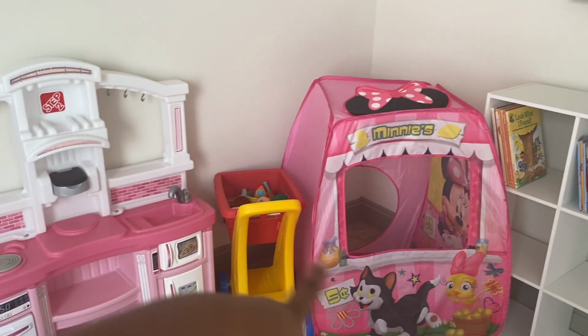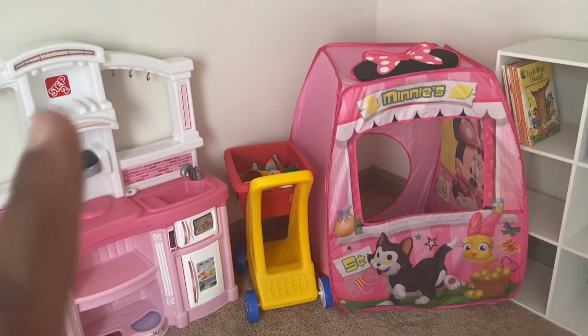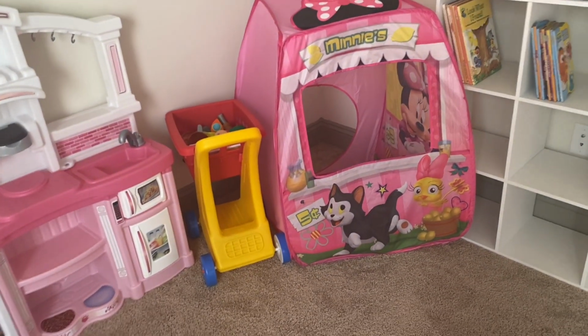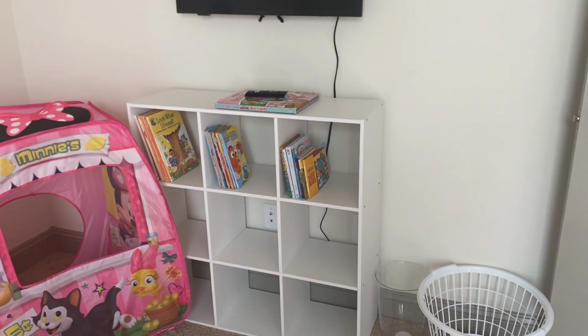I got her kitchen from Walmart, and the rest of her toys are from either Walmart or Target. I cannot remember to save my life, but just search up the different stuff you see if you want it, and you'll see it. Her bookshelf right here came from Target.